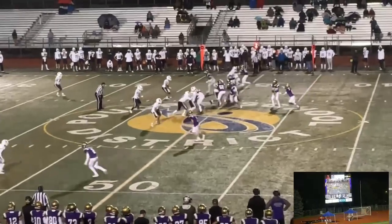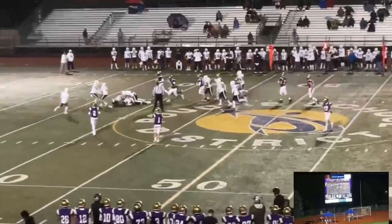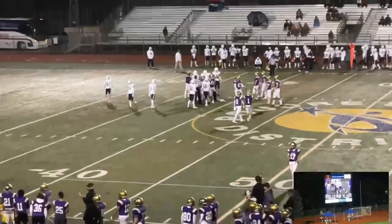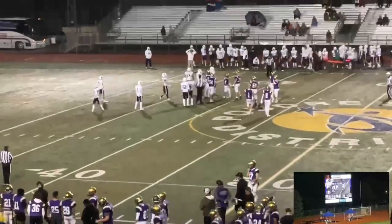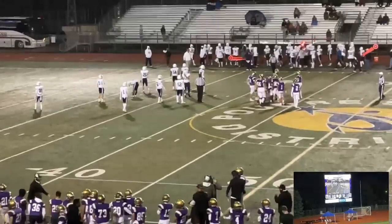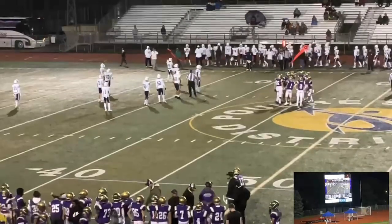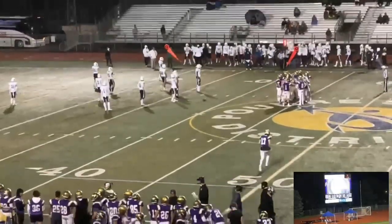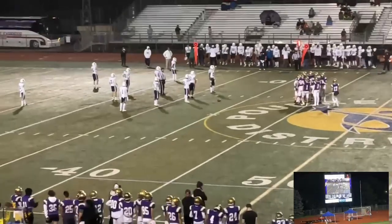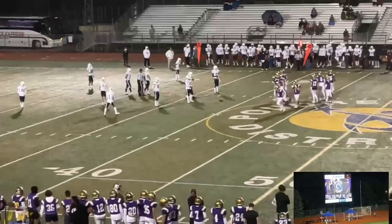We're in enemy territory. Hand off up the gut. He's got a lane. Cuts back. First down. Gain of about 10. Lambkins are rolling. Duff running between the tackles. Good enough for a first down. 4:50 left until the end of the third quarter. Lambkins 21, Cherokee Trail 14. Ball on the 38-yard line.